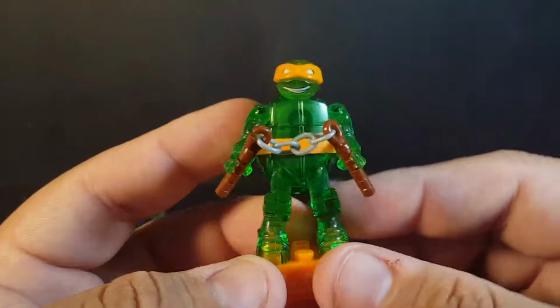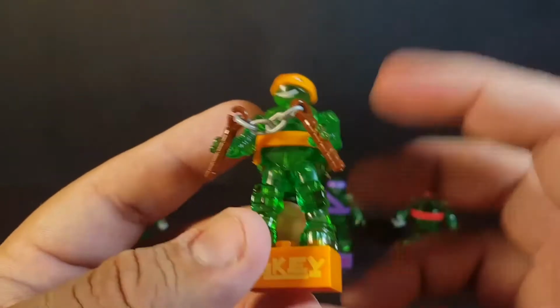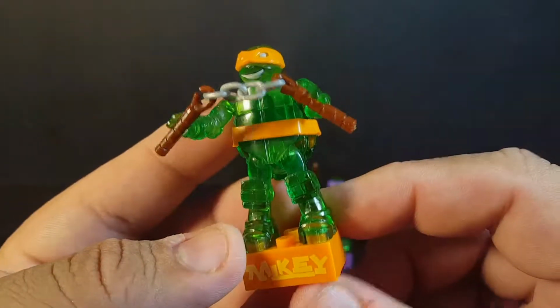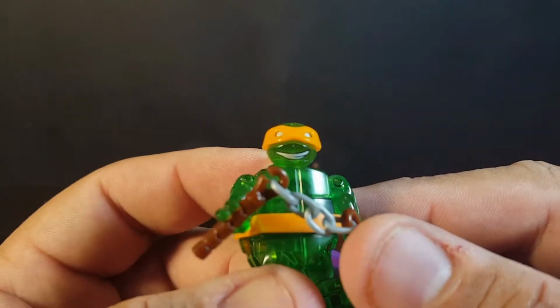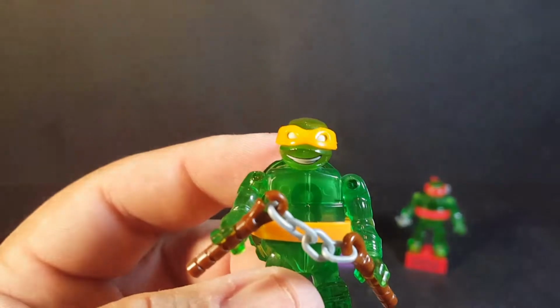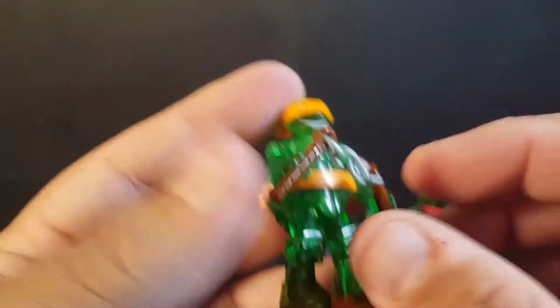So let's take a look at Michelangelo now. Michelangelo, the party dude himself, looks very awesome. I love this. I love the bright orange that they used for Mikey. Very awesome. He's got a big cheesy grin right there, which looks very cool. That is just like a classic happy Mikey, which is the way it should be. Just says Mikey right there on the bottom of his brick.